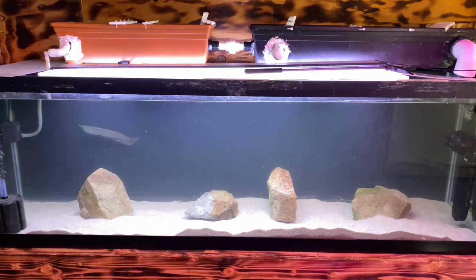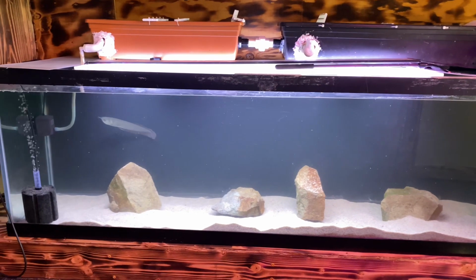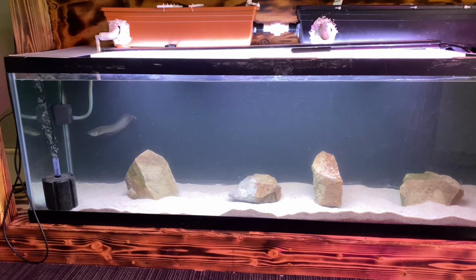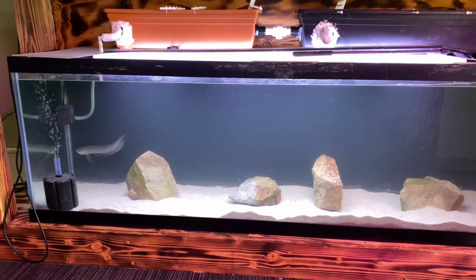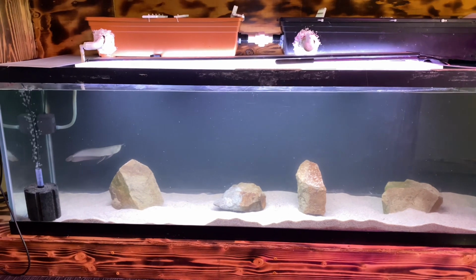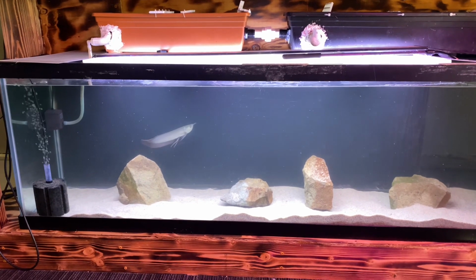But yeah, so that's where we are with this. I'm glad he's in there. At least I'm glad he's in a 125 because that 54 gallon was way too small for him. As you can see, the 125 seems to fit him perfectly. So I shouldn't have tried to throw him in an 800 gallon so soon.